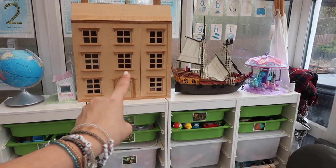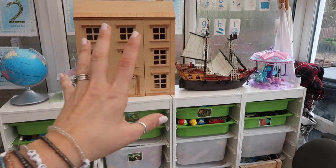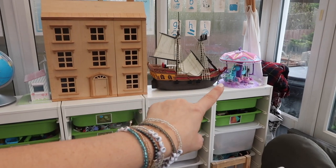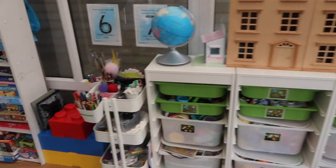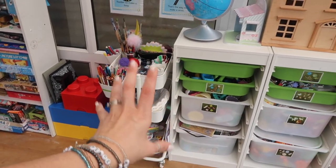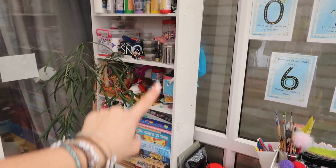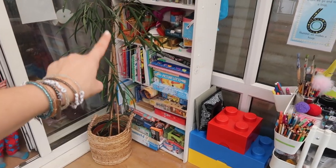And then on top, we almost got rid of this, and then last minute they were like, no, please, and they have started playing with it again more. Playmobil pirate ship there, and some, I can't remember, Fingerlings thing there. And then we've got the craft trolley. So there's craft bits in there, but there's also papers and notepads in one of these drawers. Lego here, and then the games and some more crafty bits, shelves. And I've brought a plant in here.